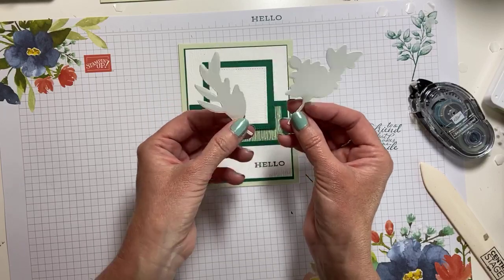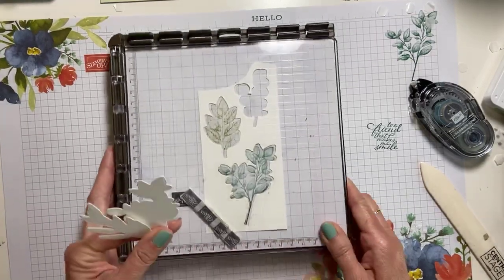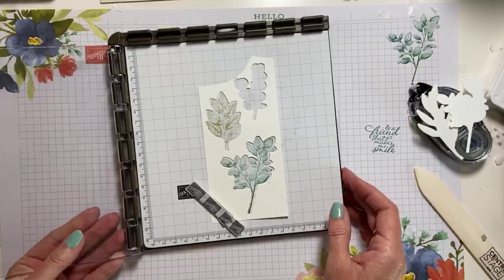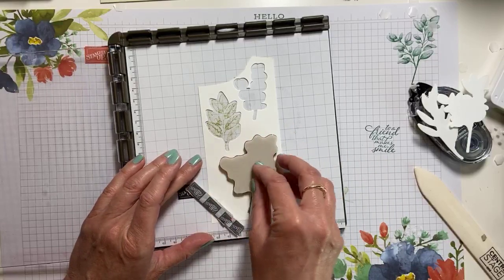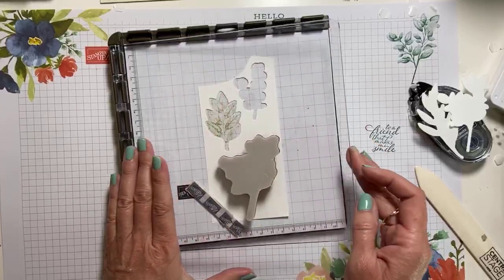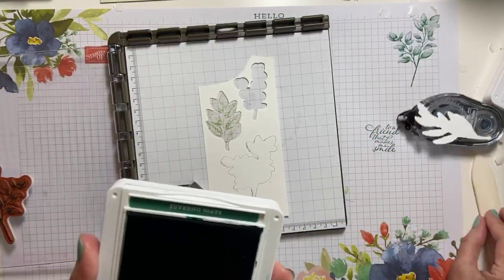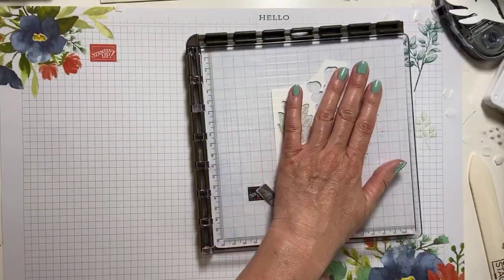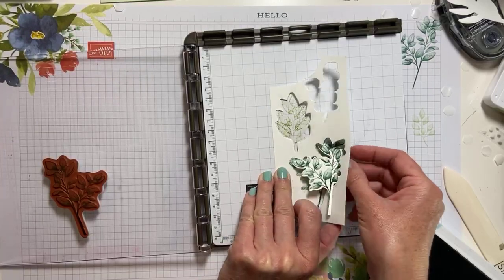So here I have some die cuts out of Whisper White that came from the coordinating die set. And I'm going to grab my Stamparatus, okay? And we've done this before. What I'm going to do is peel off this, and put this in like that, okay? So it fits right in. This is the negative image. It fits right in there. And I'm going to put my die cut inside. Ink it up. And then my image should be stamped pretty close to perfect.